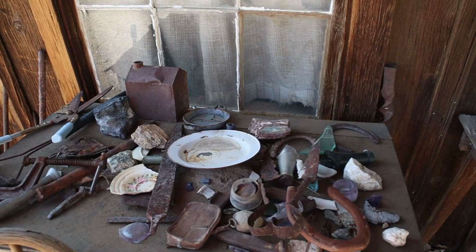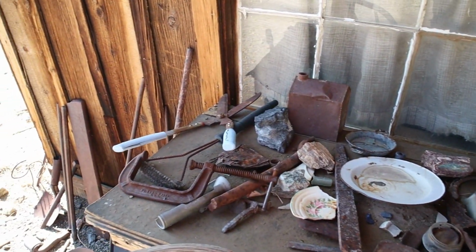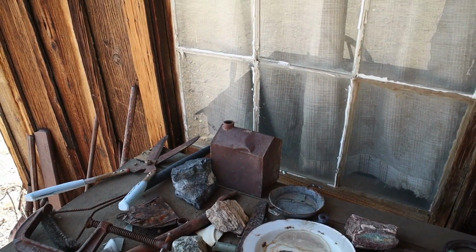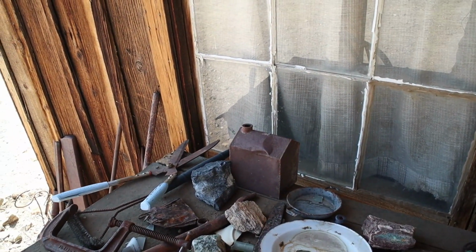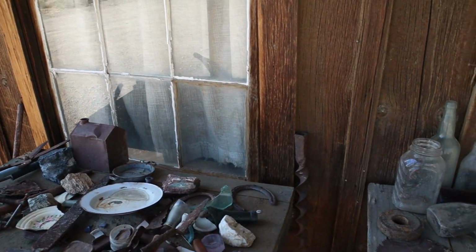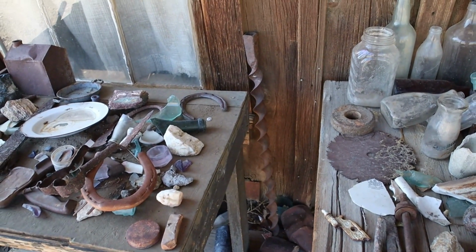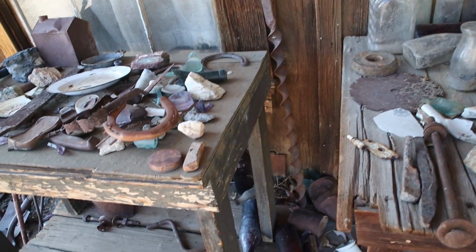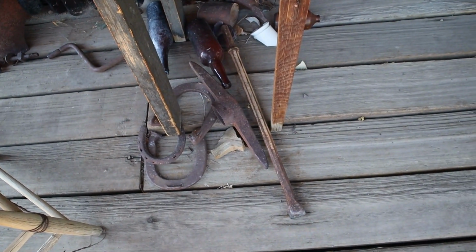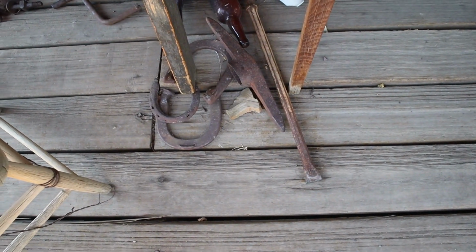Plates, glass, horseshoe, an old clamp, C-clamp, an old tin box that's shaped like a house with a chimney on top. Would be cool to know what that was. An old drill bit, a really big one. Again, probably used in the mining process. Pickaxes down here on the ground. Chisel, probably for a jackhammer.